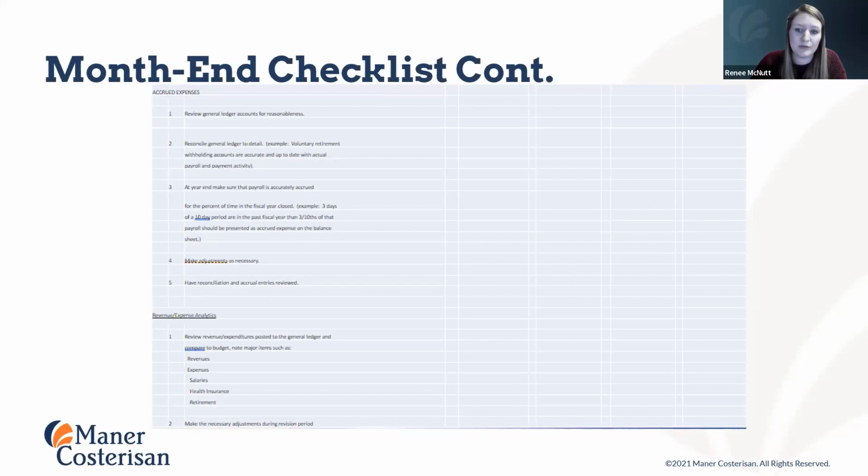For the revenue and expense analytics, review transactions for the month and make sure there are no misclassifications and that all revenue that should be recognized is. Compare these items against the budget and look into any major differences and note what they are made up of. This can help identify key items to discuss with your auditor.